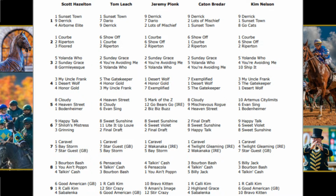This isn't the toughest race in the world. So Tomlinson found a good spot, and he's really good at spotting his horses at Keeneland. You're Avoiding Me, one you absolutely have to consider in here. I would definitely use my top 2 picks in here, the 2 and the 4, in multi-race wagers. If you want to use the 5 as well, I would not argue with that.